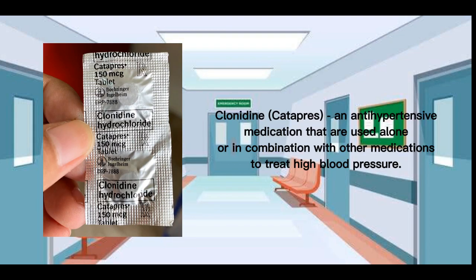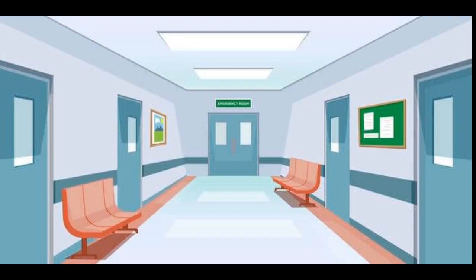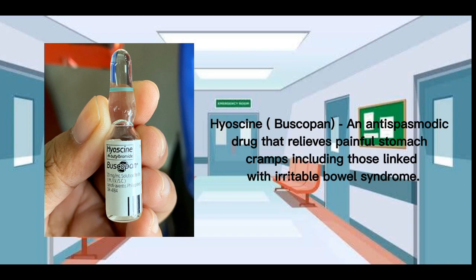Clonidine, Catapres, is an antihypertensive drug that can be used alone or in combination with other medications to treat high blood pressure. Hyoscine, Buscopan, is an antispasmodic drug that relieves painful stomach cramps, including those linked with irritable bowel syndrome.